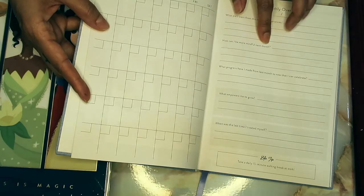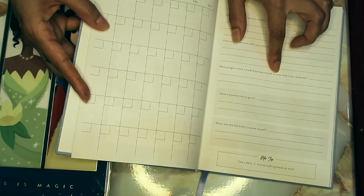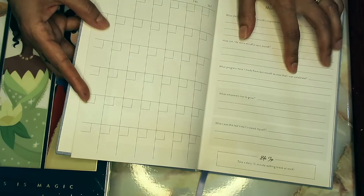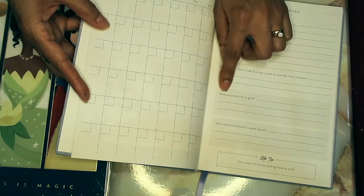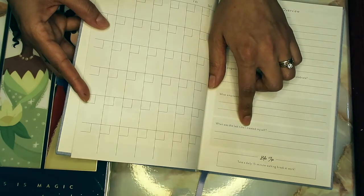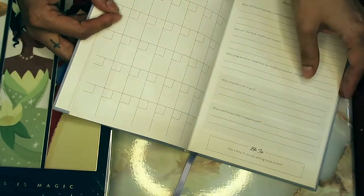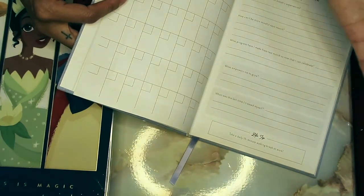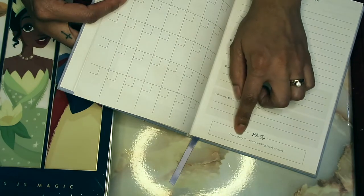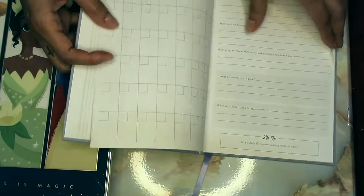How can I be more mindful of next month? What progress have I made from last month to now that I can celebrate? What empowers me to grow? When was the last time I treated myself? And then on the bottom, just like the other one, it has a life tip. And the first month life tip is take a daily 15-minute walking break at work.